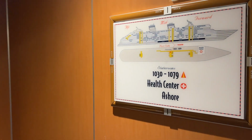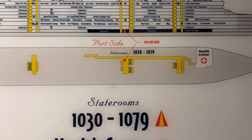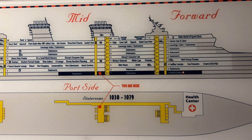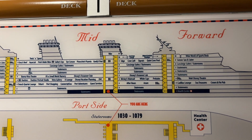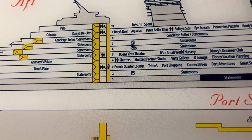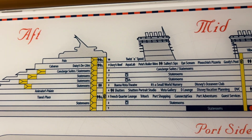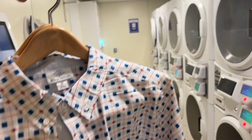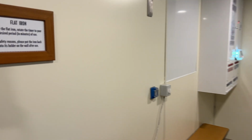Over here by the elevator, we've got a map of the ship. We're all the way down here on the first deck, and I'm trying to find the closest laundry. It looks like I'm gonna have to go all the way down to the other end, the aft end of deck 2. Looks like all the laundry's actually on the aft end of the ship. Found the laundry. Gotta iron our clothes for a formal night, even though it's kind of more semi-formal for us tonight.